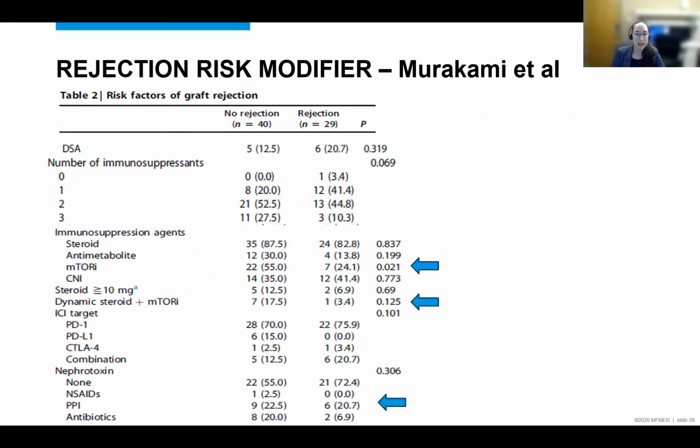When they looked at potential rejection risk modifiers, they noted a signal that potentially mTOR inhibitor use was associated with fewer rejection episodes. But this was statistically significant. They also noted that dynamic steroid use, which I'll explain in a moment, and mTOR inhibitor as maintenance immunosuppression was associated with a decreased rejection risk. So 7 patients did not experience rejection and 1 did, but this was not statistically significant.